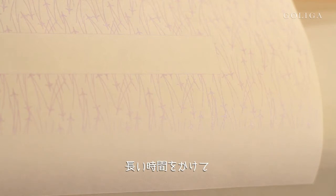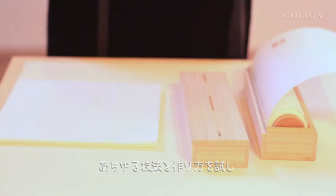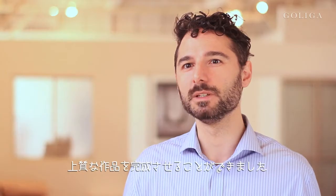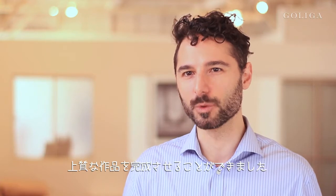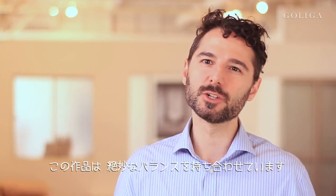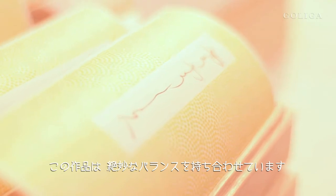We spent a lot of time researching different materials and different printing techniques to come at what would be the most interesting and appropriate presentation for the work. And what eventually happens is that we came to an assembly of contrasts.